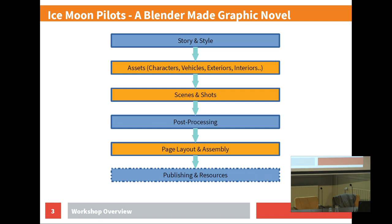And then back to Blender for page assembly and layout, because I was looking for something to do the comic pages, and I really didn't find any good program, or let me say, a program that I could buy for a decent amount of money. So back to Blender for the assembly. If we have a little bit more time, then we can talk about publishing and resources. I'm not yet at that stage, unfortunately. I thought I would be further. I'm now working on this for 1.5 years, but it really takes more and more time than you think.